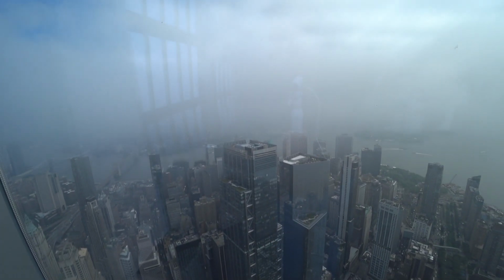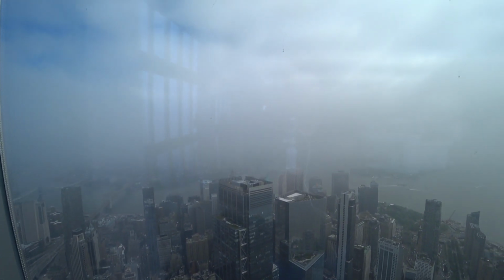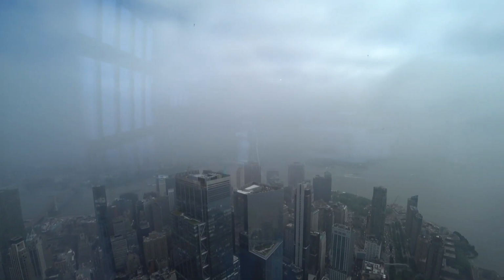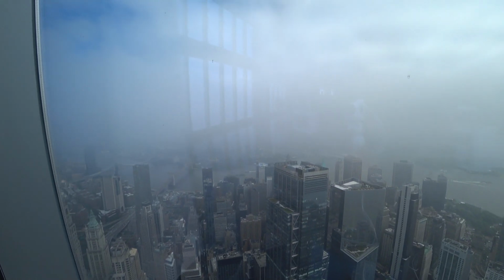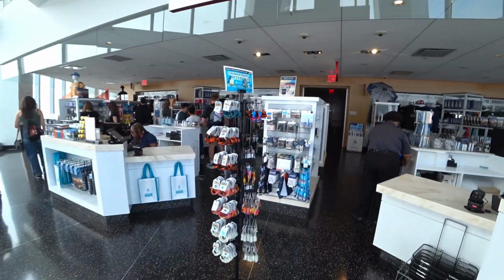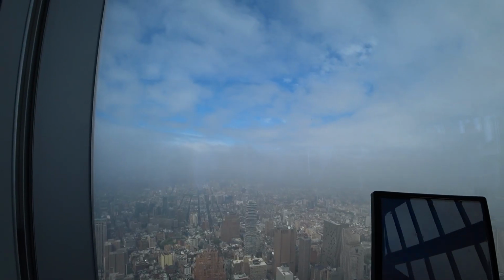Top of that building right there, there's a lawn. There's a lawn on that building. How amazing is that? Wow. I don't know what building that is. That's surprising to see that they have grass, a lawn up there. Gallery at the World. Oh, that looks cool. Look at that.